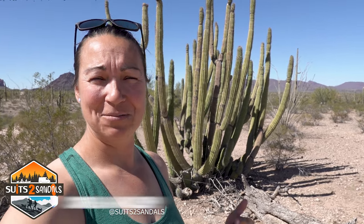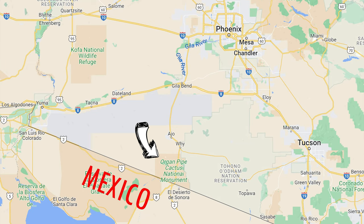We needed to get out of our puffies and into some warm weather, so we looked at the weather map and we came to almost Mexico, basically. If we had our passports with us right now, we probably would be in Mexico. But we saw that the weather was going to be nice, finally in a tank top, and we are in Organ Pipe Cactus National Monument, and behind me is an organ pipe.